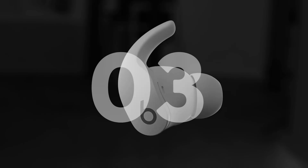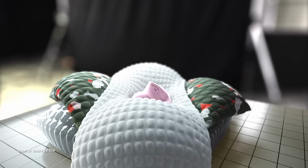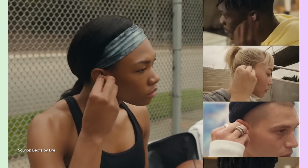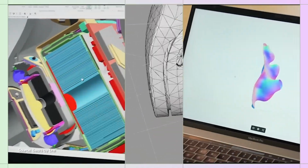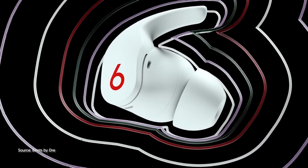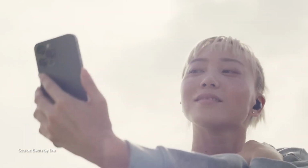The third item on our list is something every gym rat could use, the Beats Fit Pro in-ear headphones. Aside from delivering the high-quality sound that the Beats brand is known for, these babies are also ergonomically designed to stay snug in your ears even as you're running. And that's because of these cool little silicone fins that help secure the earbuds along the natural folds of your ear. They're firm enough to stay stable even during strenuous workouts, but soft enough to be a one-size-fits-all solution.